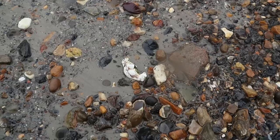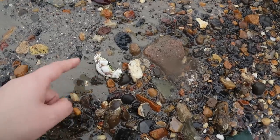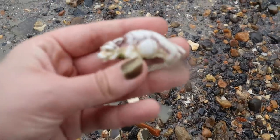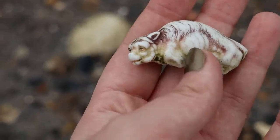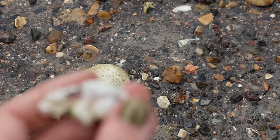It looks like some sort of creature, doesn't it? Cow? Is it a cow? I don't think it's a cow. I can't see its face, but it's got an arched back. What is that? It's not a cow. That's like some sort of mythical beast. Yes, it is, isn't it? Or it looks like a werewolf.